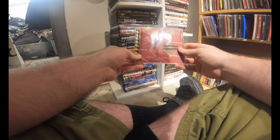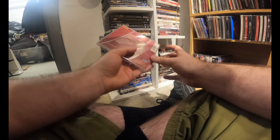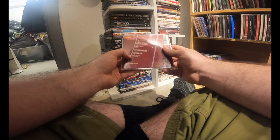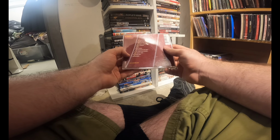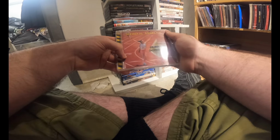So this is my second time finding a Weird Al CD in the wild. This is Running with Scissors. This is a really, really great album. Of course, it has the really famous Albuquerque song in there. I had never really listened to Weird Al albums before. This was my first time listening to one in full, and it's a really fantastic album. It's a great album. Would highly recommend it. So that was super cool to see.